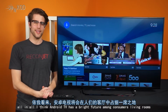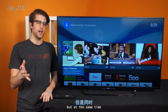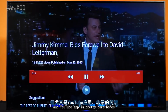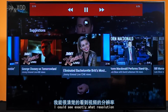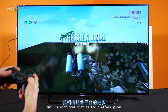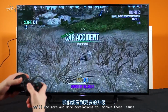All in all, I think Android TV has a bright future among consumers' living rooms, but at the same time, we should be wary. There's quite a few apps missing that I would definitely like to see, and the YouTube app is pretty bare bones. A simple quality setting button would be nice so I could see exactly what resolution the video that I'm watching is being played at. I am pleased with the amount of connectivity and device support that's there, and I'm confident that as the platform grows, we'll see more and more development to improve those issues.